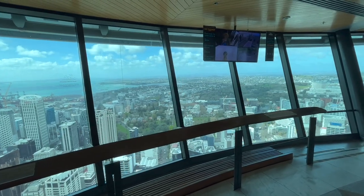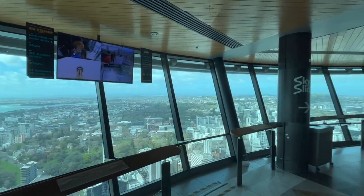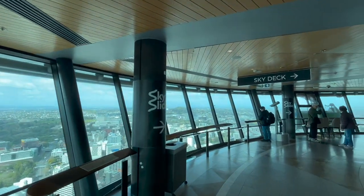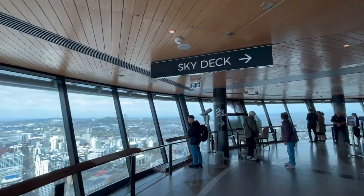828. Now you can go higher, up to the 60th floor, and we are going to do that. It's called the Sky Deck. But before we leave the observation deck, we're going to take you the whole way round.